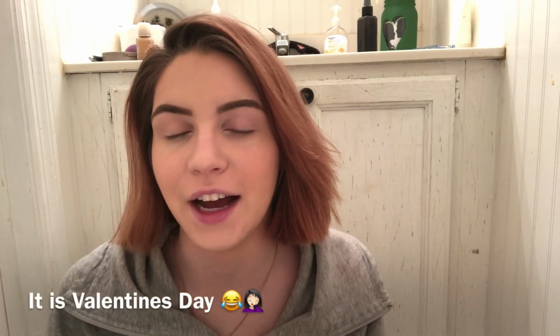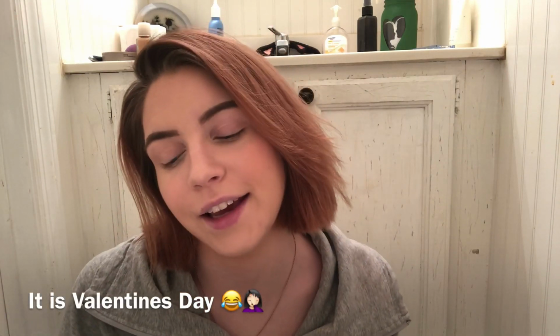So Valentine's Day is right around the corner, so I figured I would hop on the bandwagon and create a Valentine's look for you guys. This is going to be a glam pink look, which pink is my favorite color, so I'm really excited to do this. Plus my husband and I are going out tonight, so it's perfect for me to do my makeup all glam and extra. So we're gonna go ahead and get right into it.